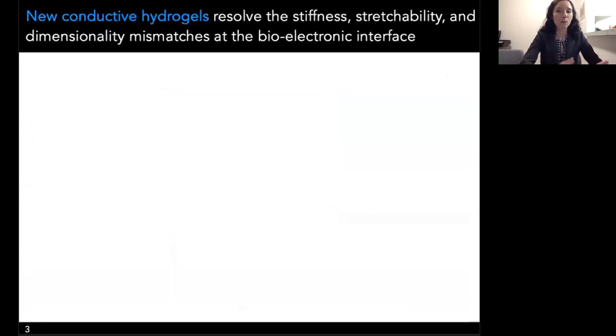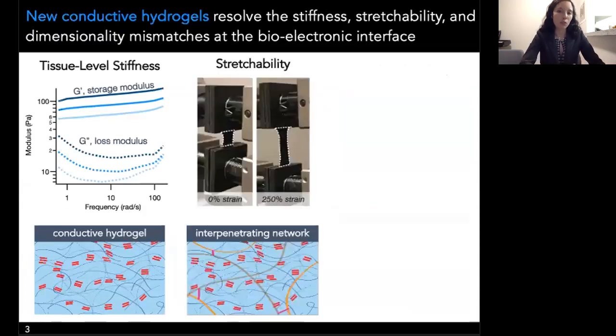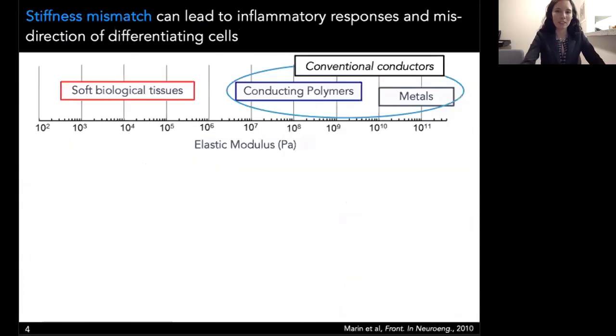I'll then share how I've approached bridging these gaps through my work developing new materials in Professor Jinan Bao's group at Stanford. In particular, I'll show that by just manipulating and processing a common commercially available polymer system, we can create conductive and patternable materials with tissue-level stiffnesses, highly stretchable conductors with orthogonally tunable mechanical properties, and injectable conductors that can be interfaced with cells in all three dimensions. So first, I'll talk about stiffness.